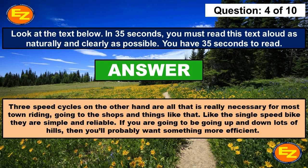Three-speed cycles, on the other hand, are all that is really necessary for most town riding, going to the shops and things like that. Like the single-speed bike, they're simple and reliable. If you are going to be going up and down lots of hills, then you'll probably want something more efficient.